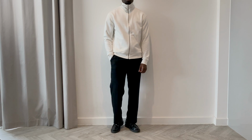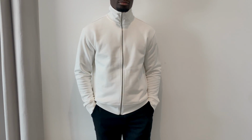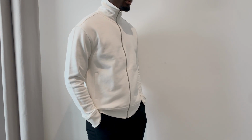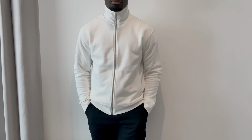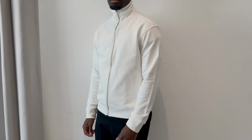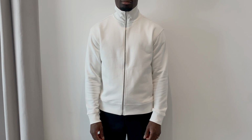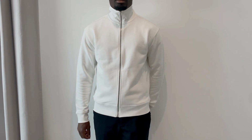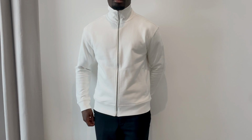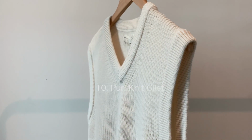And when I say the price point, you know guys, obviously Zara isn't the most expensive, sort of low to middle range, but I would rather spend an extra 20-30 quid at Arcade, COS or somewhere like that, and just get a piece that's going to be in my wardrobe for a longer period of time. So on this ecru zip sweatshirt, I think it's just going to be a no for me.